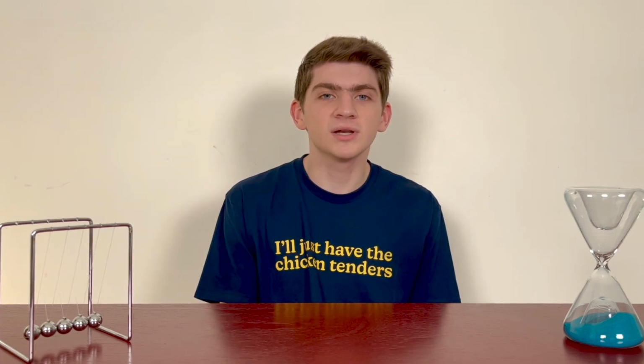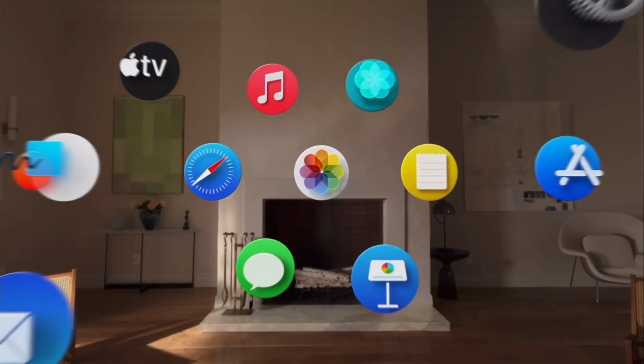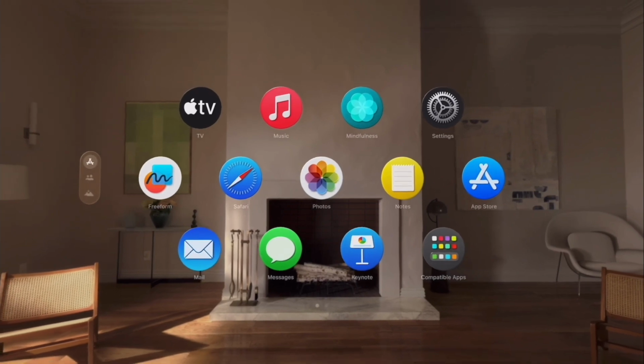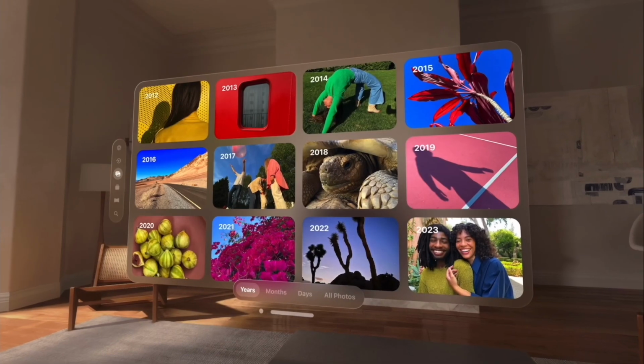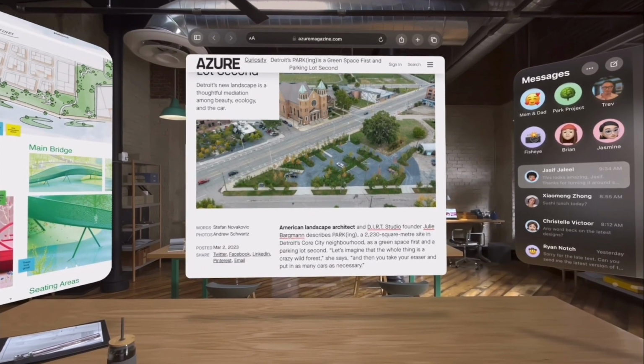So as far as what you can actually do with the headset, it's pretty much like an iPhone, but all the apps are just in your room. So you can still go on the internet, you can still message people, you can FaceTime, and you can watch TV and stuff like that.